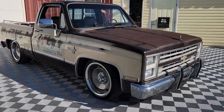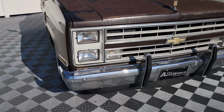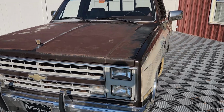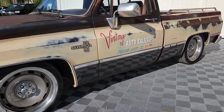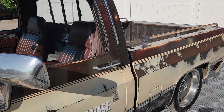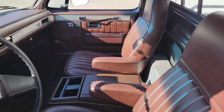All right, here we are, Auto World of Conway. Taking a look at a pretty cool little square body. This is unique in a couple different ways. Not because it's lowered with big wheels and tires, but original paint patina. But a lot of surprises in this truck right here.